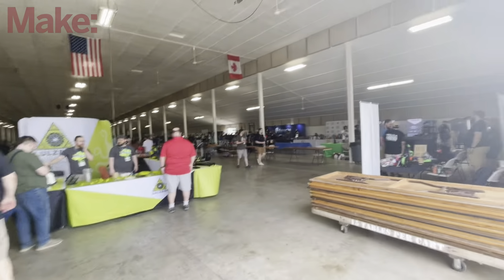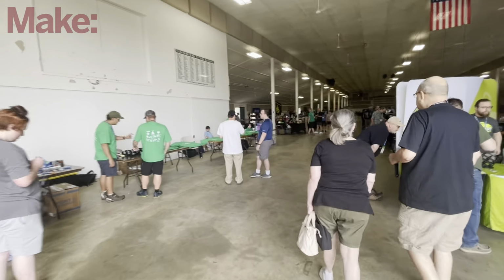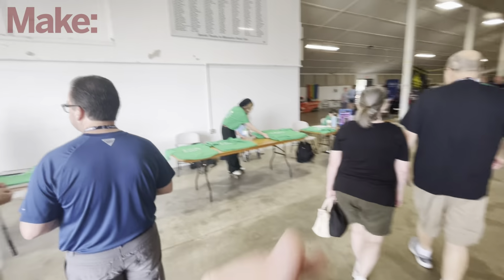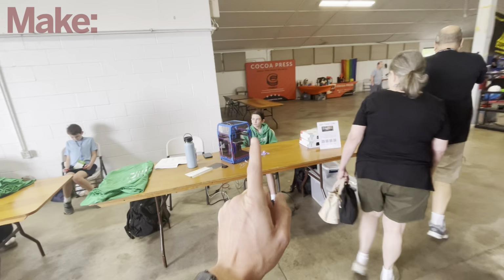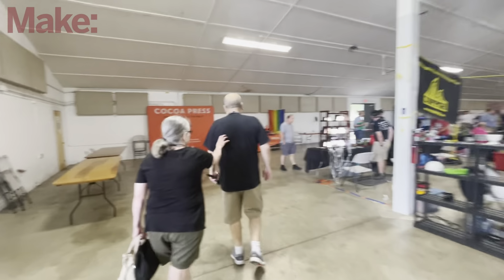Coming in the front entrance here, we have Prusa printers and Lulzbot right here at the entrance. Let's take a quick loop around and just look at some of the stuff going on here at RepRap Fest. Of course, check in, we've got the swag and the first of many Vorons you're gonna see at this event. This is a Voron V0. It's a good looking printer. So let's come around here and do a quick loop.